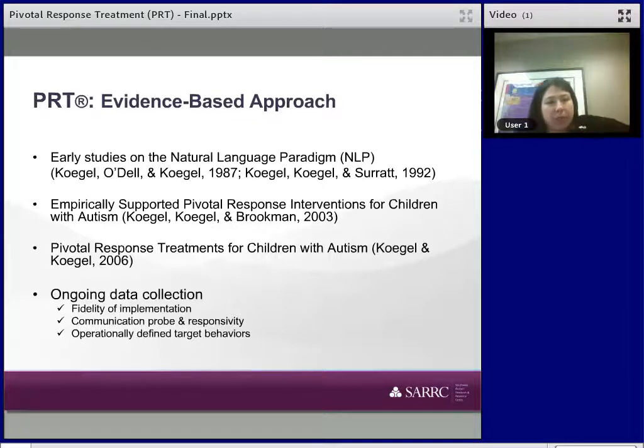So, like I mentioned a little bit before, there's actually quite a bit of evidence behind PRT. These are just a couple of articles that were pretty important.